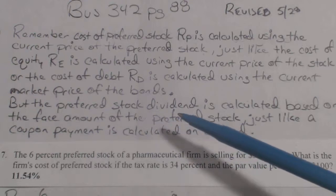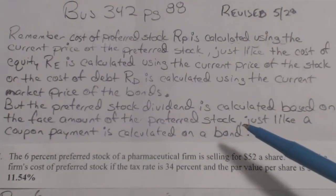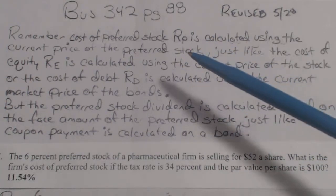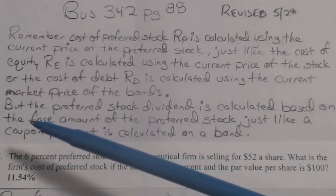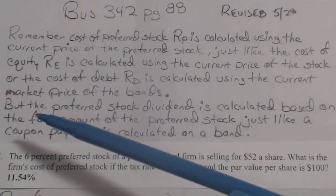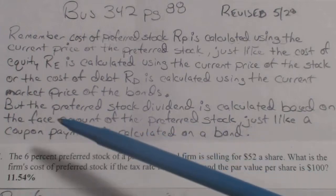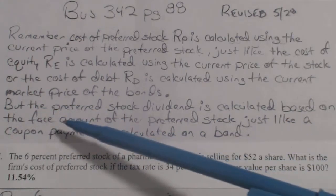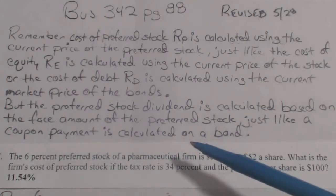But the preferred stock dividend is calculated based on the face amount. So RP is figured using the dividend over the current price, but the dividend is almost like a coupon. You figure that based on the par value of the stock, and I'll show you what I mean in just a second. The preferred stock dividend is calculated based on the face amount of the preferred stock, just like a coupon payment is calculated on a bond.